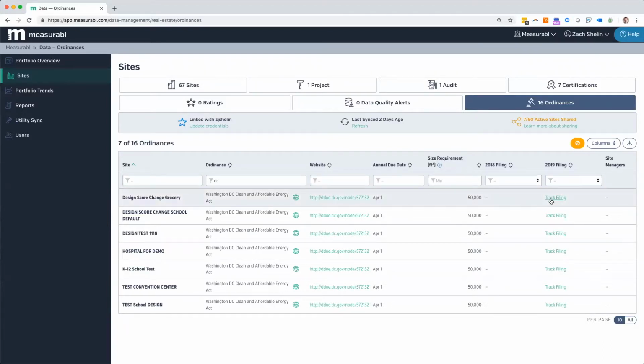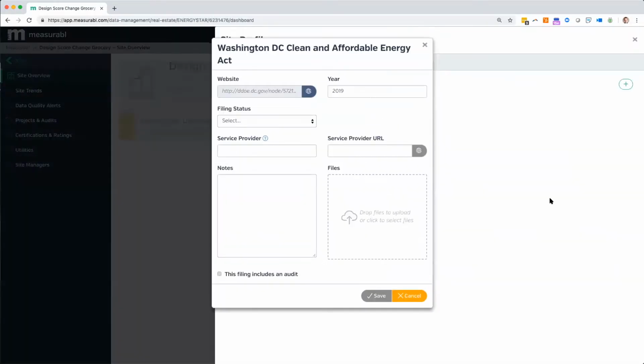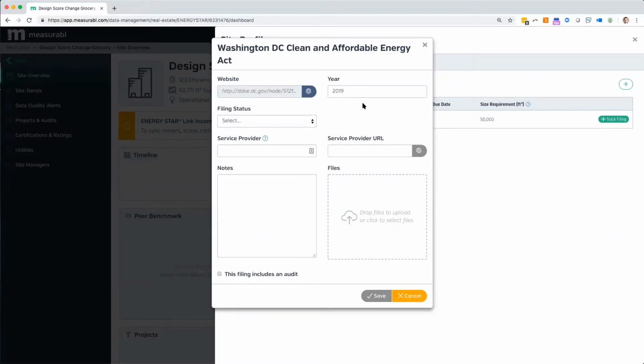First, notice that there is a track filing link here. So this allows you to note your progress on filing the benchmarking requirement in the app. So when I click this, it's going to take me over to our site profile page for that site, and it's going to take me to the Ordinances tab and pop open this inspector here. And so I note this is for the compliance year 2019. I can indicate a status, so I can say that I filed it. I can say that my service provider who helped me complete the filing was Measurable and enter the website here.